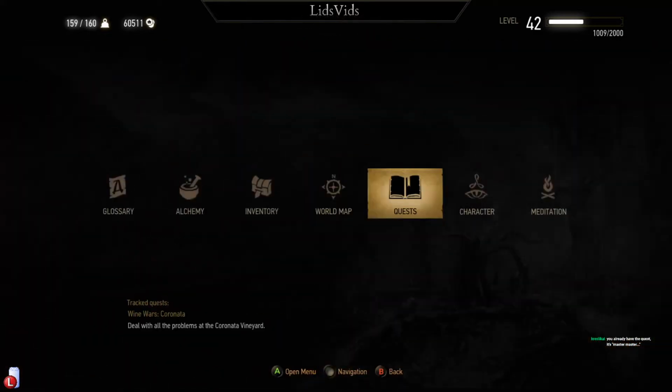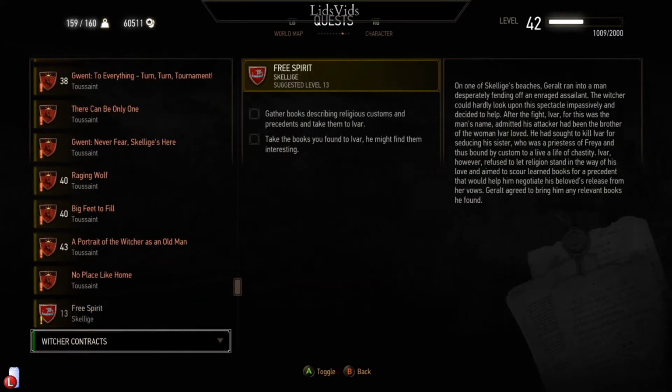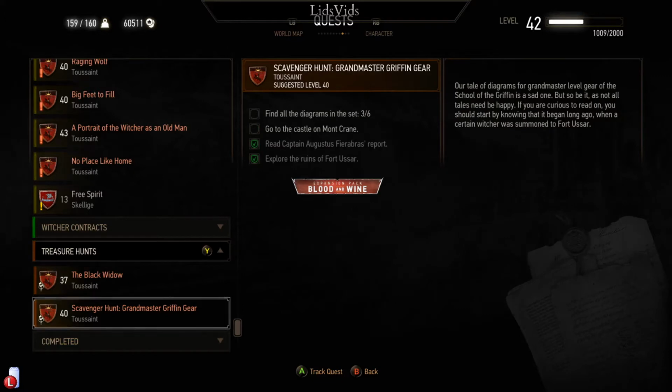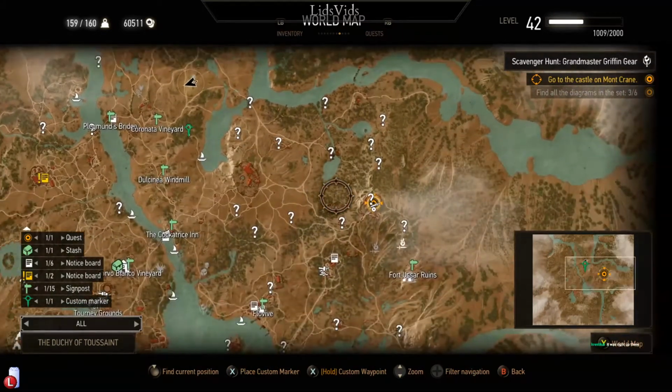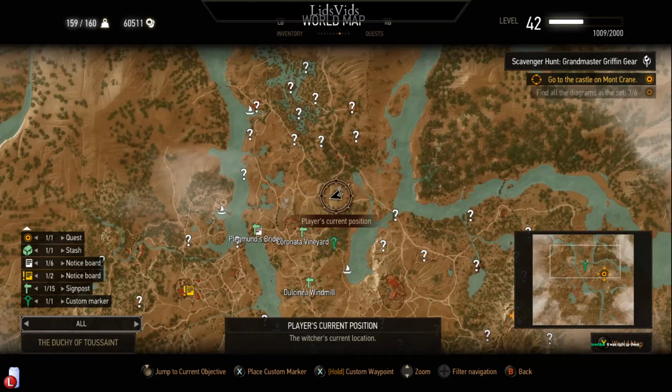We do have one, for the Griffin School, I think. We may only have Griffin School, though. Let's see. Yeah, so this is Griffin specifically. At the moment, it's sending us over here. But that's it. Presumably, Griffin School is obviously one of the schools we've seen thus far, but then there's also Wolf, Bear, and Cat. Presumably they're Grandmaster versions of all those types of gear, right? And we just don't have the information about those yet.